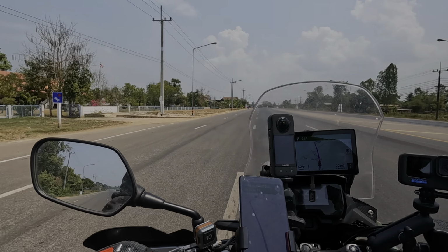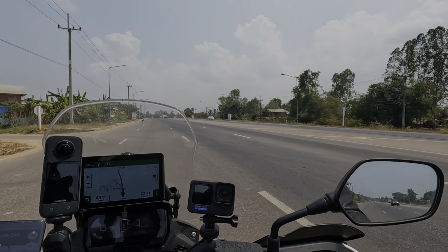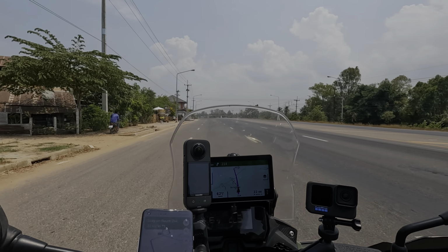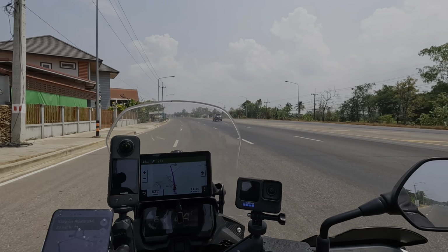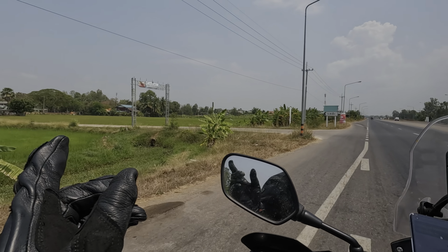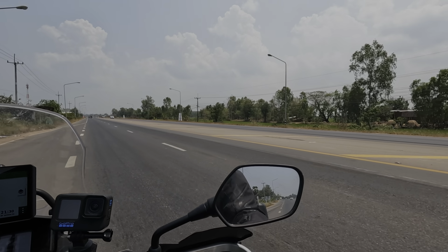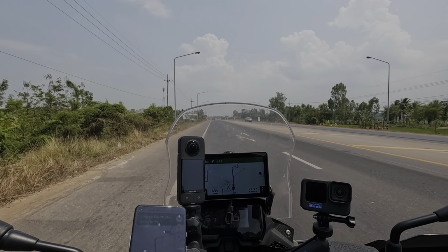I just stopped to have a coffee. I was needing a coffee. And I was needing a break from my bike, from sitting here. Look at this, look at this, how beautiful it is. And there too, everywhere, rice field.